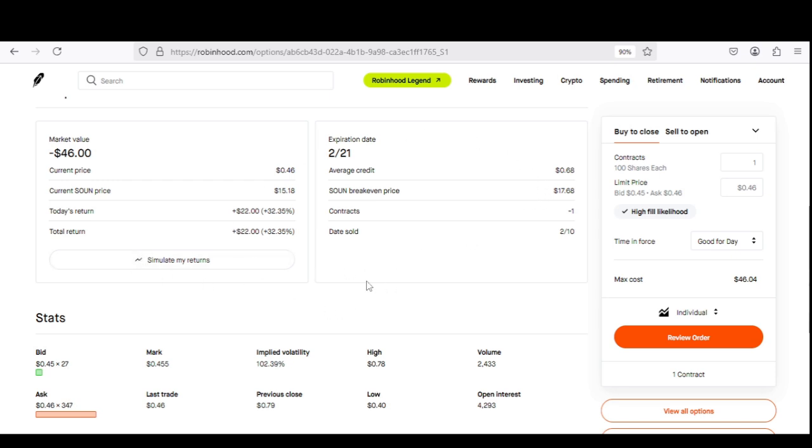Now, my personal preference, I like to close my covered calls, or buy to close my covered calls, whenever this percentage here gets to 75% or higher. That's just based on my own risk tolerance. So this is at 32%, so I will leave it alone. However, I'm going to be getting down and dirty and show you how to buy to close this out.